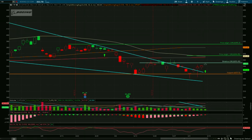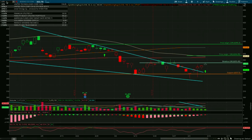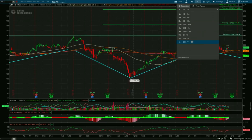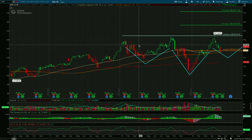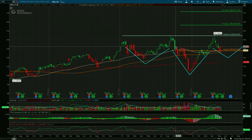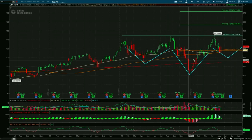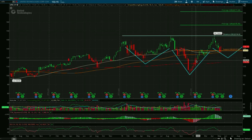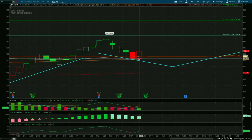Next stock that we're looking at had some news. UTX, United Technologies. So this one has a really nice inverse head and shoulders setting up on the weekly. It's really nice. So it's holding support here with a nice bullish engulfing on the weekly.